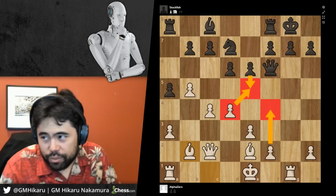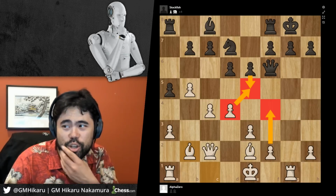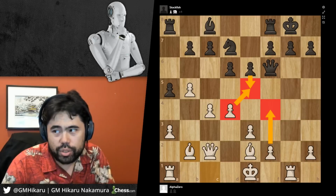Yeah, it's more like a frame lag would be right, except I have zero dropped frames. So I think it's a chess.com issue, not on my end.